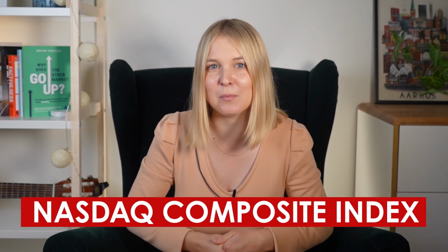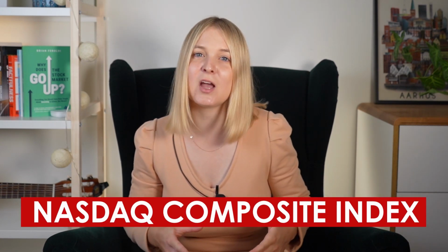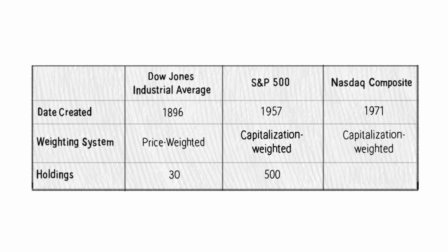The Nasdaq Stock Exchange also created an index that tracked the price movements of all companies that were listed on the exchange, which was called Nasdaq Composite Index. Nasdaq Composite Index is a capitalization-weighted index, just like S&P 500. Meaning that larger companies have a bigger influence over the movement of the Nasdaq Composite Index than smaller companies.